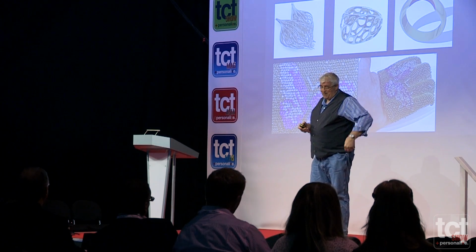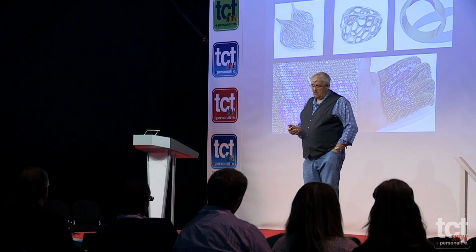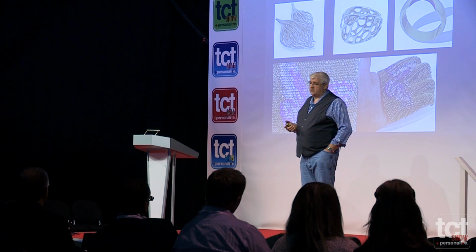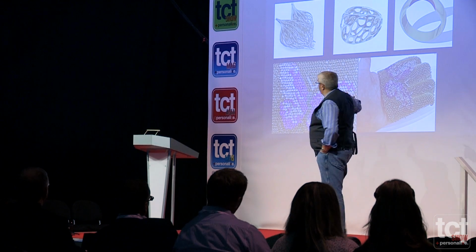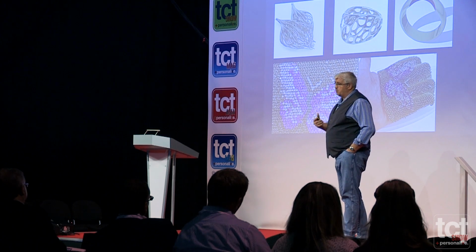So what have we done as an industry? We've worked together with people who have these machines, and particularly with Cookson Gold, as I say, because they're in the building next door to me, and explored some of the possibilities that this technology offers. Some wonderfully complex pieces, some interesting stuff. You can actually build gold chainmail, flexible materials.